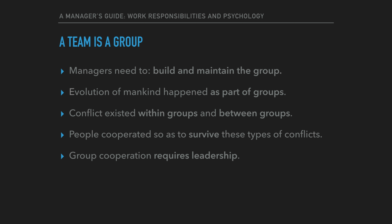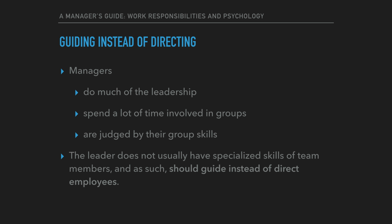Conflict existed within the groups and between the groups. This is where leadership came from. People needed to survive these types of conflicts, and so they needed to cooperate. And group cooperation requires a type of organization that's only possible when leadership is involved. Fast forward to today, the managers do much of the leadership. So we need to understand how management works.